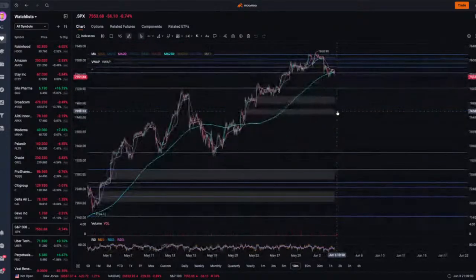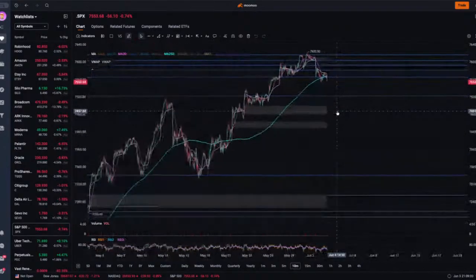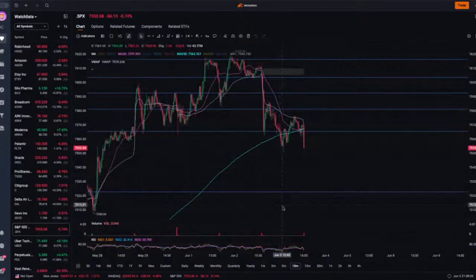How much do they normally move a day? Let's see. This is June 3rd. This moved. At the top, it was 76.05. It had a $50 move today, bro. Yeah, a normal day for SPX is like 30, 40, $50 moves. Sometimes this will move 100 points in one day. Like I've seen it move 100 points in one day.